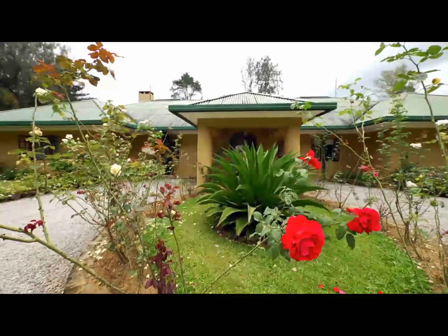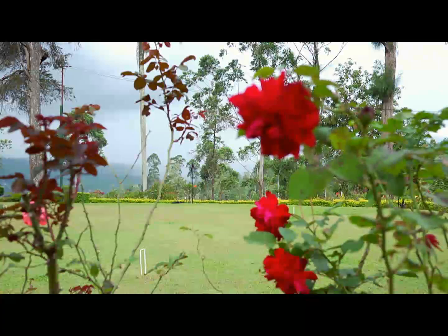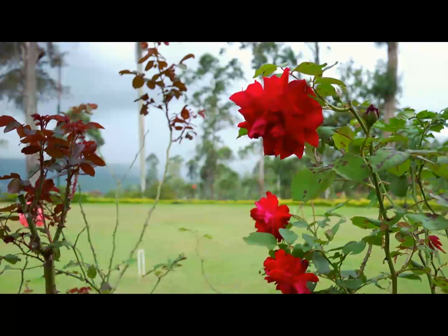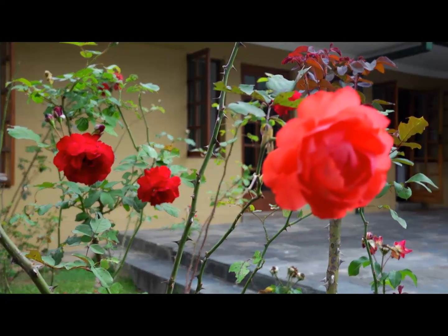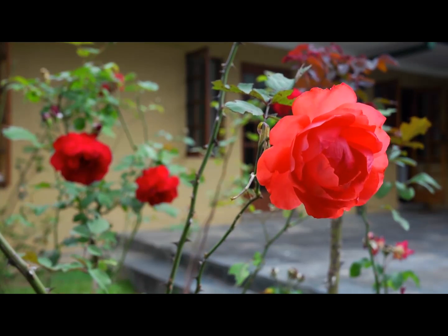You can't help but notice the roses here. They come in all shapes and sizes. Have you ever seen an orange rose? Ha! Almost got you there.